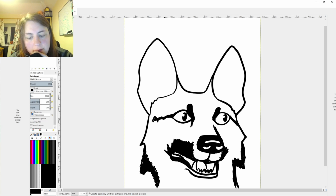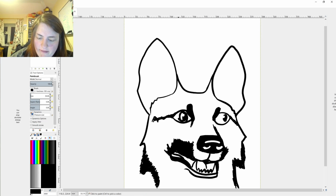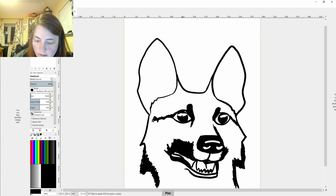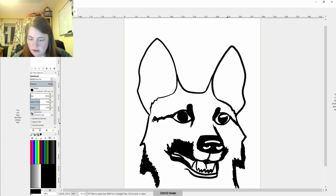I'm going to try something with the eyes, just briefly. You see, I feel like in the original, the eyes are a lot larger. And also a lot friendlier, because they have a kind of thing going on with the shape of the reflections.